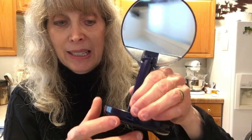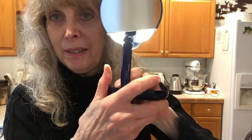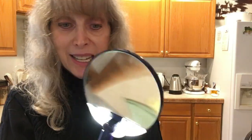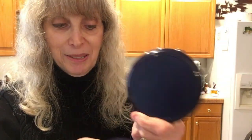I never go any place without this. This is my magnifying makeup mirror that has a light. So not only am I carrying a makeup mirror with me, it's magnified, has a light, and it's almost like it belongs in a bathroom and not in a pocketbook. But yeah, it fits. I have several of these, strategically located just in case I can't find it.